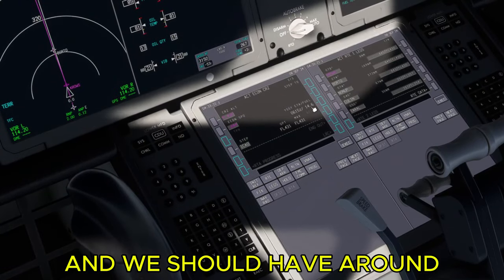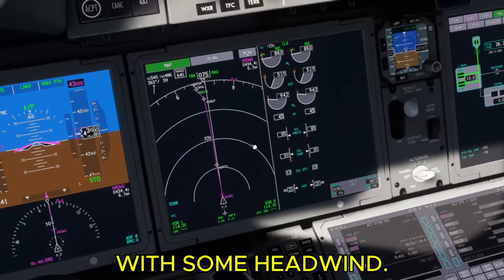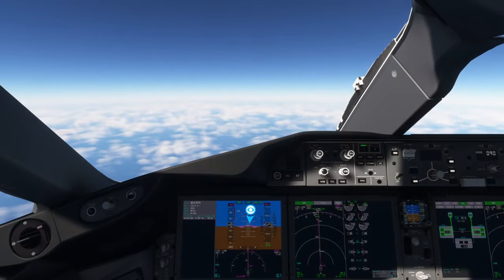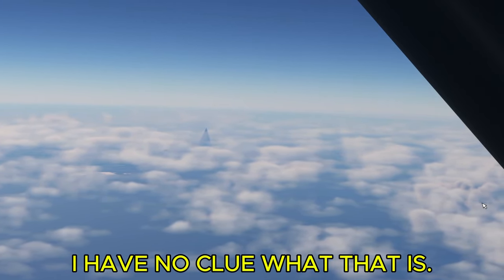And we should have around 7 or 6.5 tons of fuel when we land, but that could easily change with some headwind. I just really hope we can make it. I think that's just a terrain glitch. I have no clue what that is.